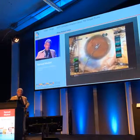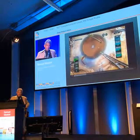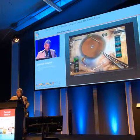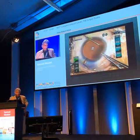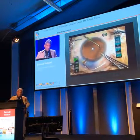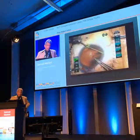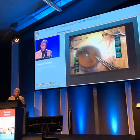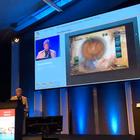So after capsule staining and under OVD, going through a nasal paracentesis, I was able to use the Sidal modification of the microcapsulorhexis forceps. And I could just grab it enough and then do just a little bit of a Brian Little maneuver, bringing the capsulotomy back in the direction from which it came. And once I was able to do that, I could at least start the capsulorhexis without it going further out into the zonule. And then coming around from the far side, going back into that nasal paracentesis, I was then able to get around it and complete a continuous, not circular, but a continuous anterior capsulotomy.